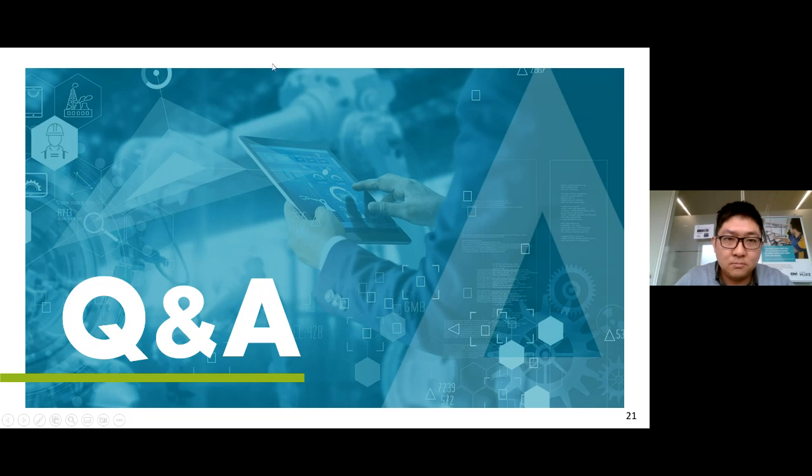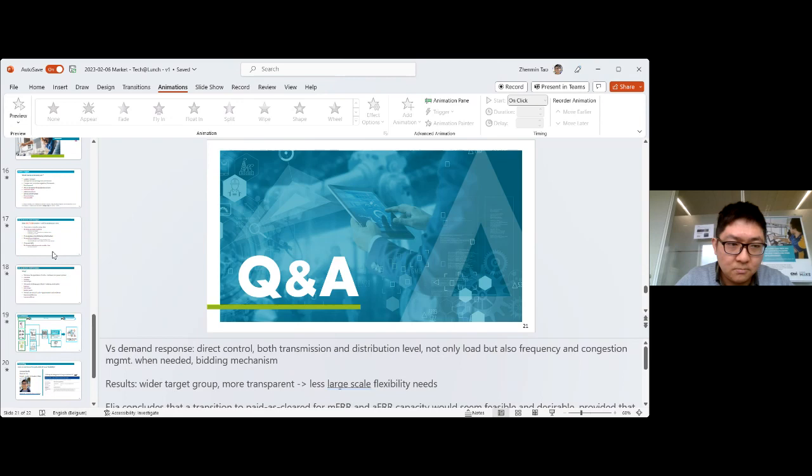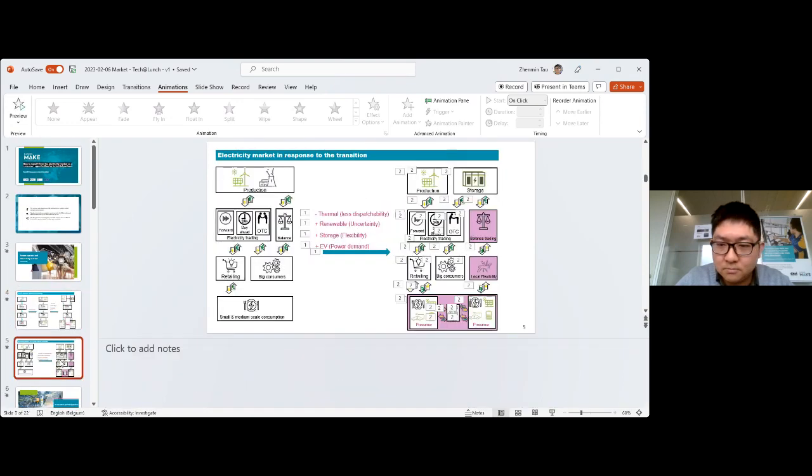saying if you add EV as a significant new electric load, you may also add heat pumps for building heating without CO2 emissions from buildings. So yeah, I don't know if you want to re-comment on that.